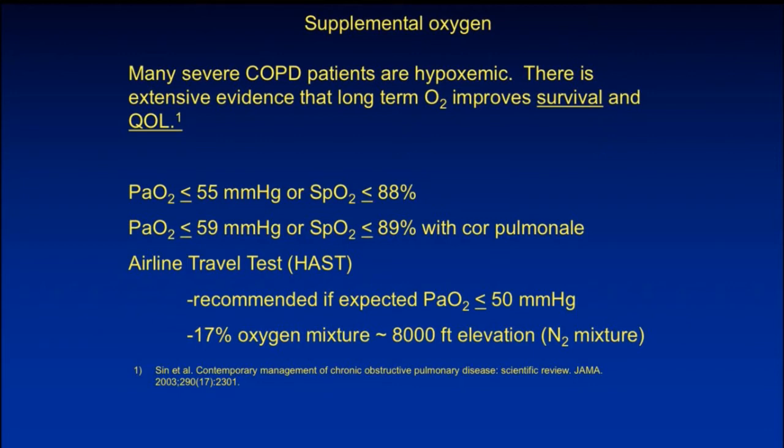You cannot tell if you need oil in your car by the way your car drives, unless it's too late. Okay? It seizes up. It's the same way with oxygen. The dipstick is the pulse oximeter or the ABG. So if the oxygen is low, we give oxygen. You could have great oxygen but still be short of breath. And you could also have low oxygen and not be short of breath. It doesn't matter if you're short of breath or not. It matters what the oxygen is.